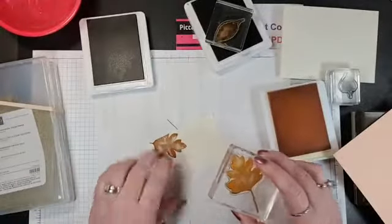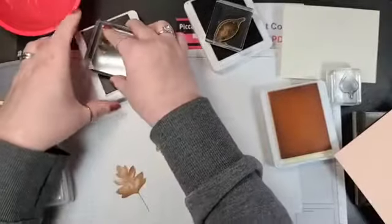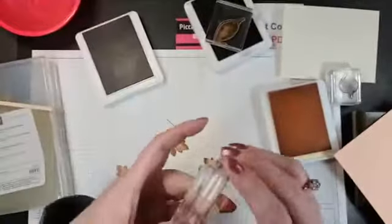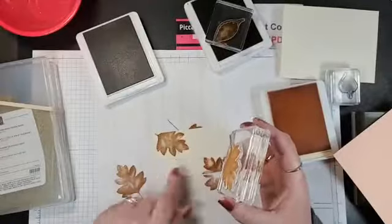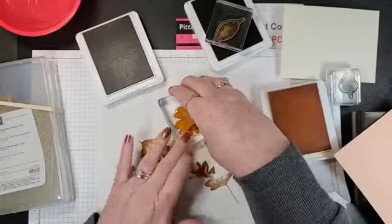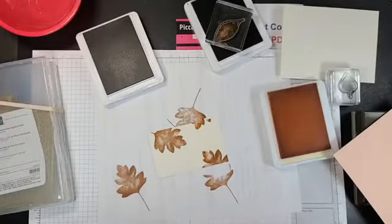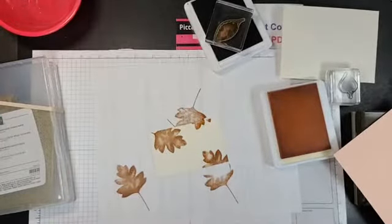What color is this? Yeah, this is the Cinnamon Cider. Okay, sorry, making sure I had the right one. Yeah, because it looks a little dark, but it does dry a little lighter. So I'm going to just do maybe just a little bit there peeking up. Okay, don't let that touch anything.